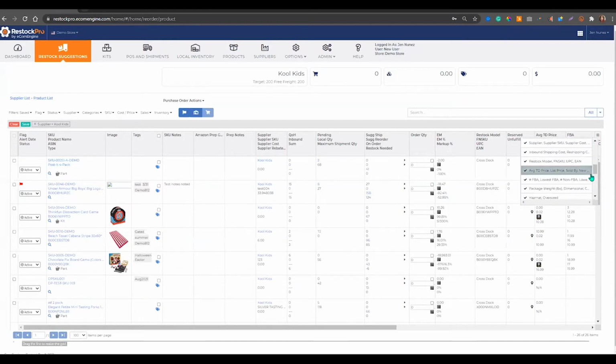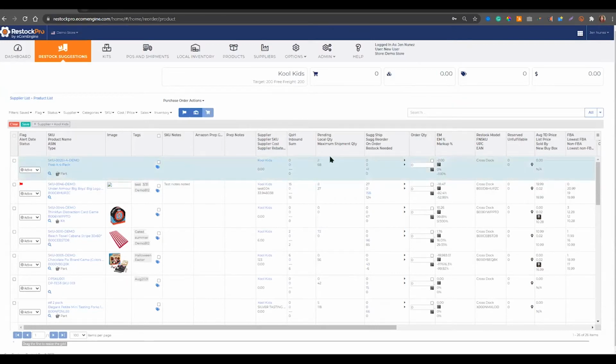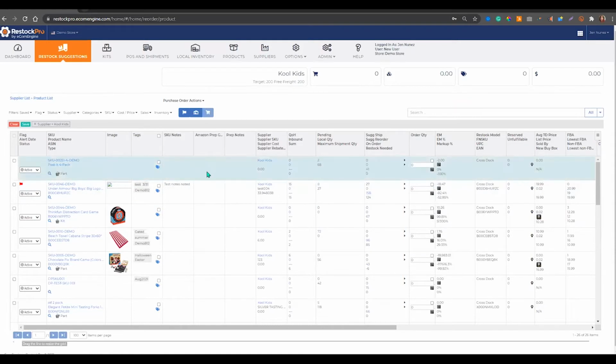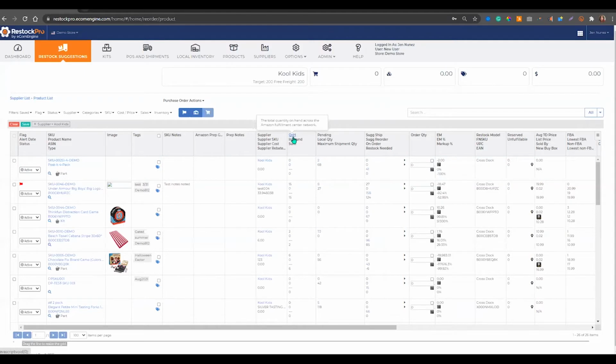So you can focus on the data that are pertinent to your inventory processes. Okay, I've arranged these columns, by the way. These are drag and drop columns. I've arranged this in a way that if I'm a seller, I'd like to look into my product information first, my prep guide, supply information, how many do I have in Amazon, inbound to Amazon, my pending, which are in the carts of my buyers, haven't checked out yet, local quantity, which is my local inventory, maximum shipment quantity, which is now the restock limits by storage type, suggested ship, suggested reorder, on order, and restock needed.